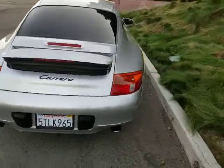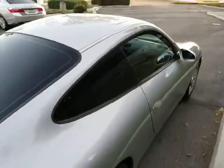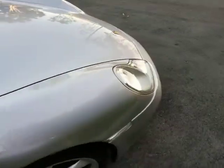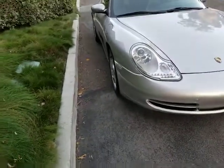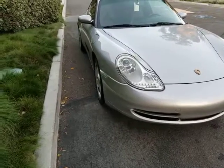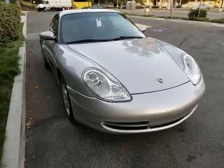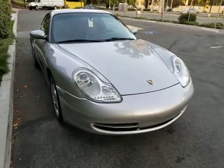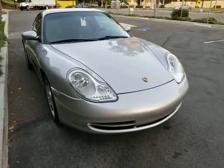This would be a great car for somebody to use as a daily driver or whatnot. You know, it's low mileage engine, brand new engine at 44,000 miles. It only has 96,000 miles on it, so it's a really good running car. And the transmission shifts perfectly. New clutch, clutch slave cylinder was redone as well. Oil separator, rear main seal, all that stuff.